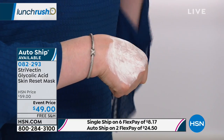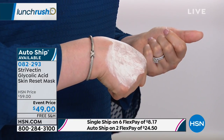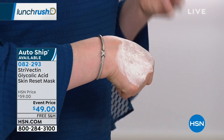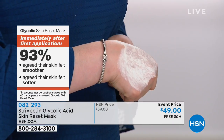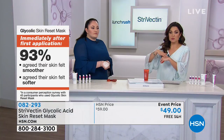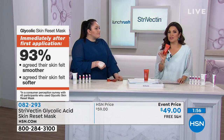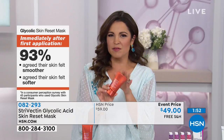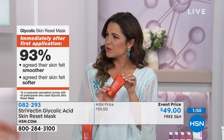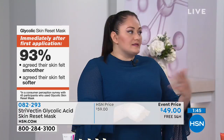This is going to, again, slough away those dead skin cells, diminish the appearance of enlarged pores, and really help with the appearance of surface fine lines and dullness. And I noticed you didn't put much on your hand before you started spreading it around. This is 1.7 fluid ounces, but you're not using a ton. Do you have an idea about how long this should last the average user? Depending on your frequency, this can last you anywhere between 4 and 6 weeks.